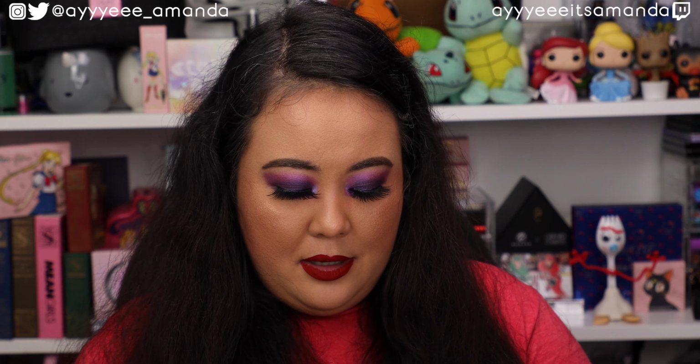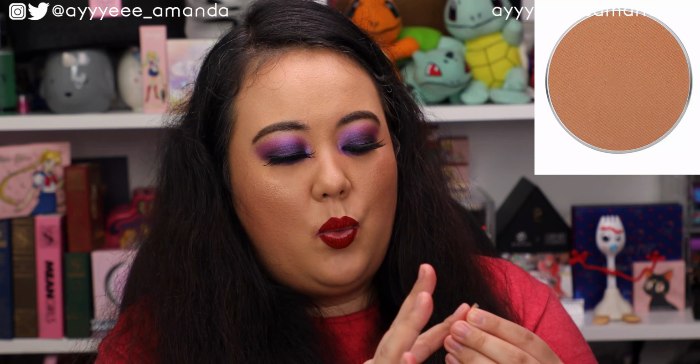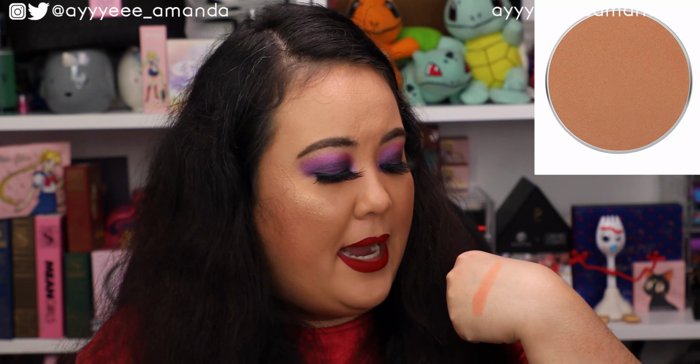But we'll open it, give it a swatch. Luckily, I do have a new magnetic palette to put it in, thanks to the lovely Karen and MUA who sent me a magnetic case. I've been talking about the potting, and it was a lovely surprise in the mail. This is the shade Guava. That is Guava Swatch. It is a beautiful matte eyeshadow.